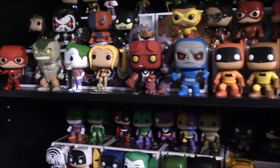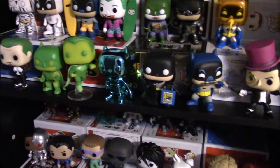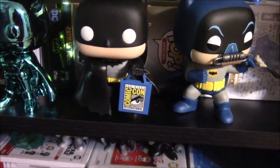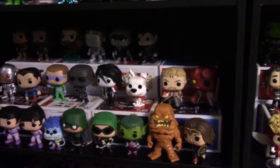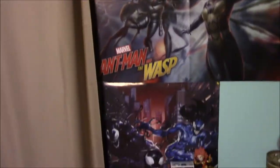Got some Hellboy, a bunch of Batman. There. This is a new one I just got from the San Diego Comic-Con recently. More there. We got John Constantine, Beast Boy, and there's just a couple right there. And then this wall, like I said, more posters. I love posters. There's quite a few there.